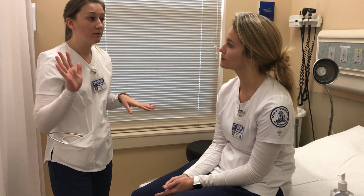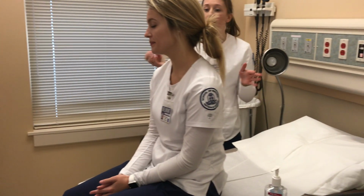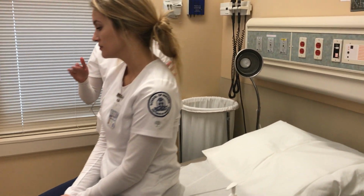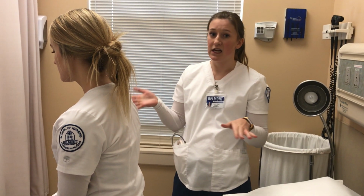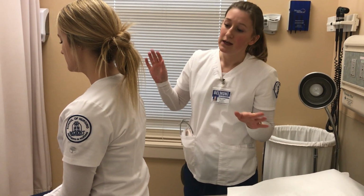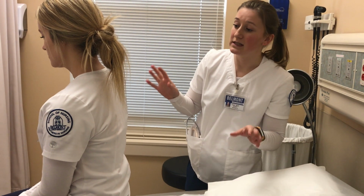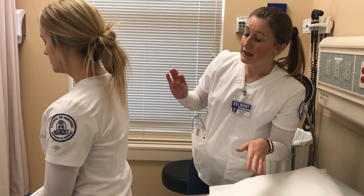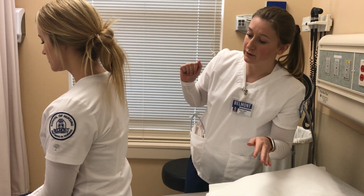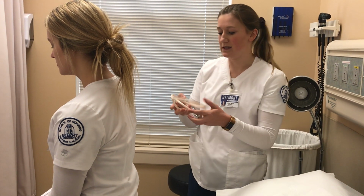So now I'm going to move around to the back and inspect your breathing from back here. The patient is sitting upright. There's no use of the accessory muscles with her breathing. Her skin tone is appropriate for her ethnicity and there are no abnormal lesions. The thorax and scapula and muscular development is equal bilaterally, and the spine is straight, and the ribs are at a 45-degree angle. So now I'm going to listen to you breathe.